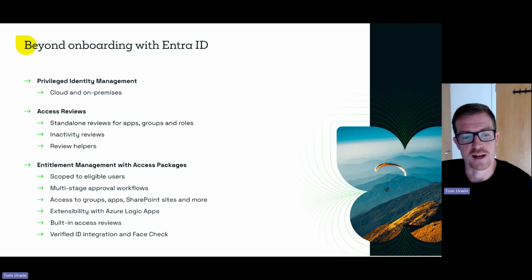And also there's the verified ID integration. So as part of that request process, we can present a credential to make sure we have an extra layer of protection to make sure somebody is who they say they are. And also face check as well for that in the moment selfie match against the profile photo in the organization for those high value apps.